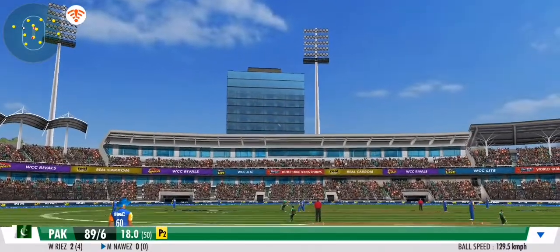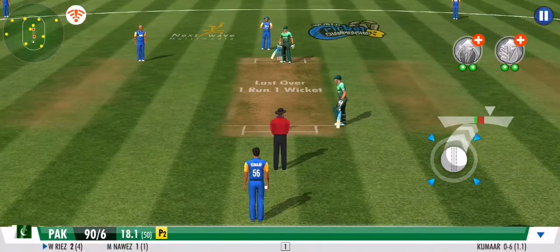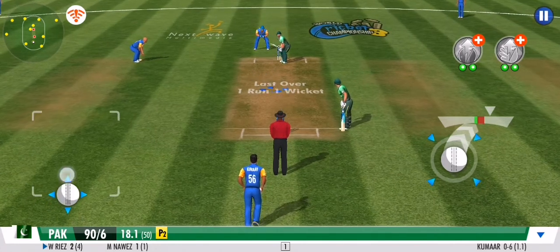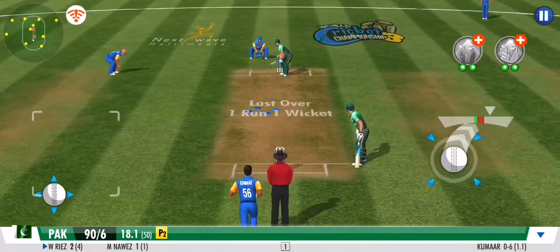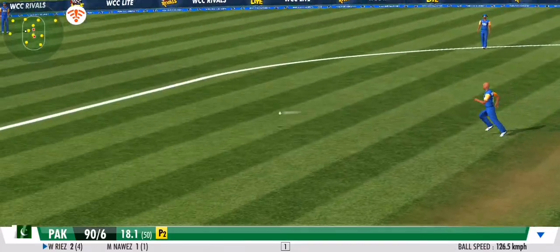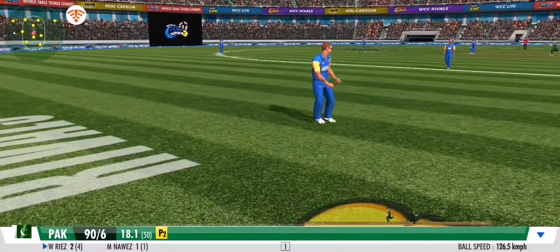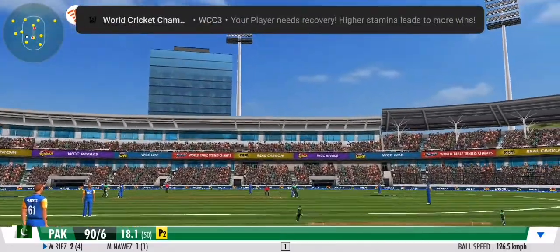He has to be lightning on this one if he's going to be safe. Opening the tally with a quick single. An impressive sprint by both batsmen.